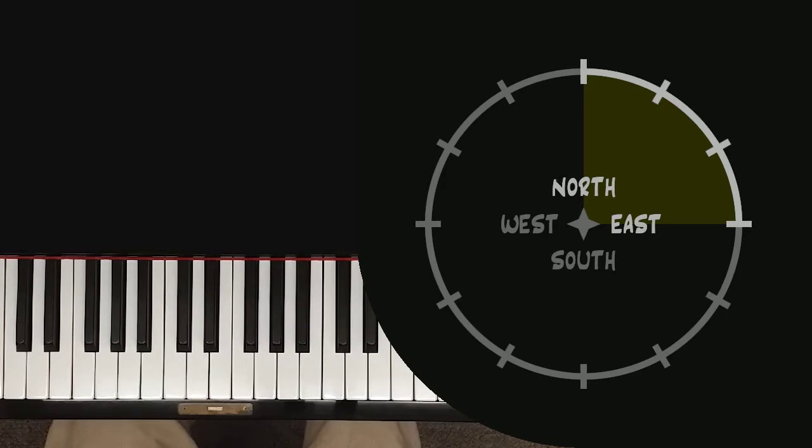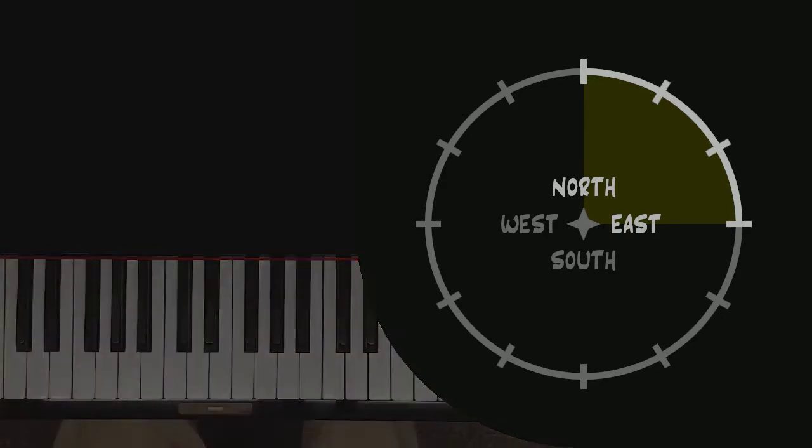The next step is absolutely vital. We will get back to the cadence in the key of C minor.